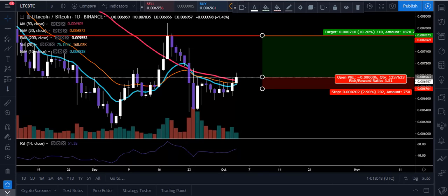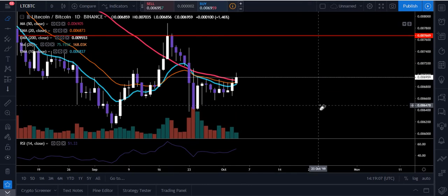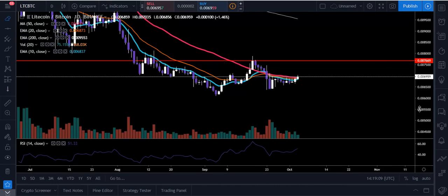And that's the key. You always want to use stop losses, guys. If you're wrong, then you can reevaluate and you can jump back in. It's not a big loss here. As you can see, it'd be a loss to the downside of 2.9%. And then look to the upside here, you're looking at 10%, 10.20%. And that's how I like to play risk to reward. And I want to get more into that with you guys, the risk to reward and how to do it and how to manage it.